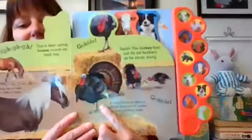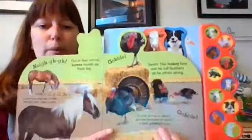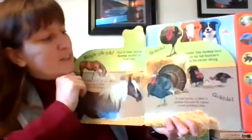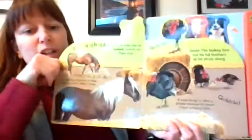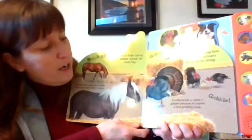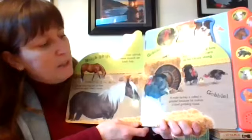These are turkeys. Turkeys say, gobble, gobble, gobble. Swish, this turkey fans out his tail feathers as he struts along. Strut is a way to walk. A male turkey is called a gobbler because he makes a loud gobbling sound. Gobble, gobble.